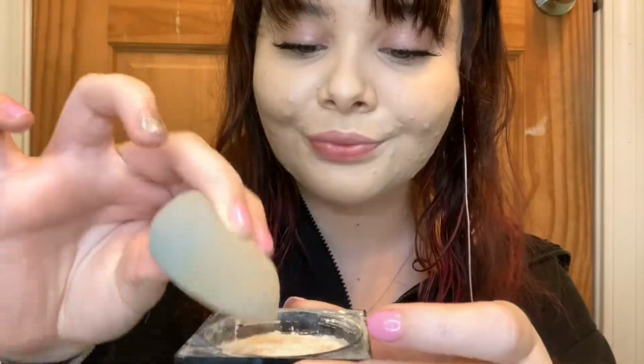To seal everything in, I'm using my Maybelline loose powder, and I'm just taking the tiniest bit because you don't want it to look cakey, but I'm just going over the areas with more texture to kind of smooth it out. Applying powder is the final step, so I'm going to go ahead and show you the completed look.